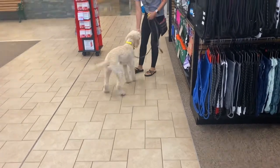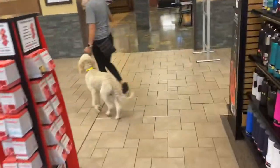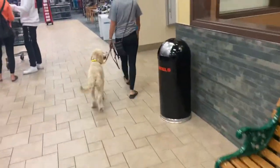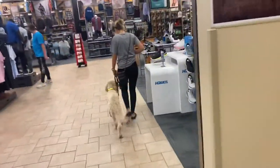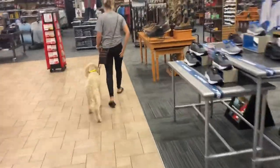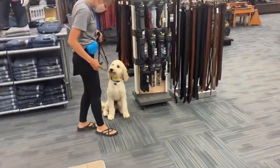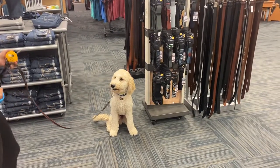So you can see he's giving Sarah awesome focus. She's using his food for this. Good boy. Good job, Boomer. Good. And every time he looks for direction, that's really, really good. Because when he looks at Sarah, he can't really focus on things that would make him nervous. Good boy. So it's a good opportunity for him, getting him close to walls, things like that.